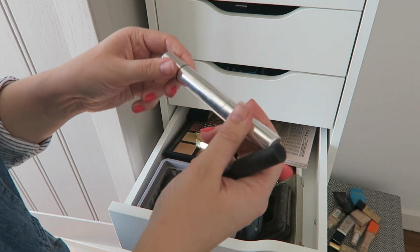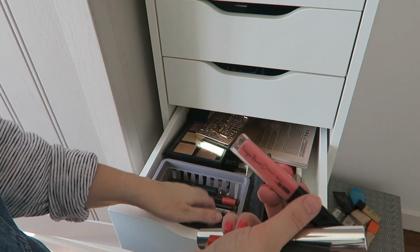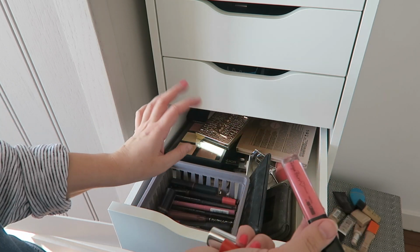What else have we got? This is from Victoria's Secret, actually. It's like a plumping lip gloss. Going to keep that one. Tanya Burr Lip Gloss. Again, really like that. Again, I know they're probably out of date, but they work fine for me. They smell good. It's fine.